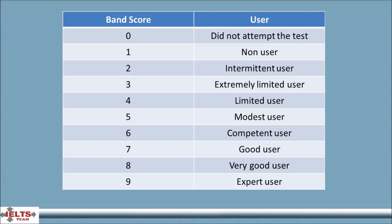This scale has remained consistent and has acquired currency around the world over the past 3 decades. There is no pass or fail in IELTS. Rather, all test results are reported on a clear 9-band scale, from 1 the lowest to 9 the highest. Test takers receive an overall band score as well as individual scores for each test component: listening, reading, writing, and speaking.